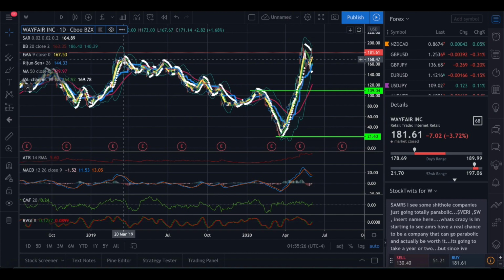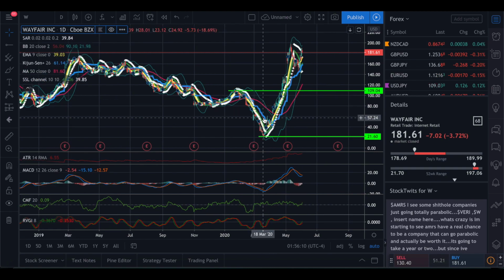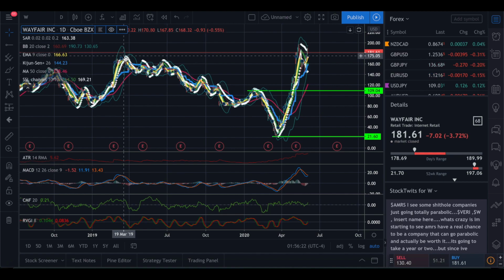Wayfair was actually in a bear trend for quite a while. Ever since March of 2019, it's been trading to the downside until we saw a major bounce back in March of 2020, and we actually surpassed the previous highs of $175 back in March of 2019, which is definitely a bullish sign, because we didn't just test those levels, we actually broke above them and closed above them.